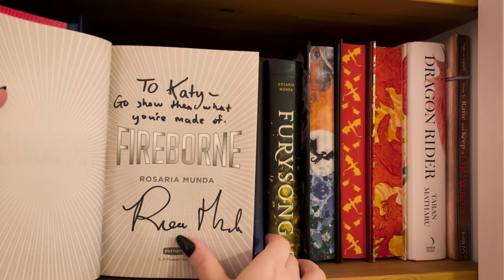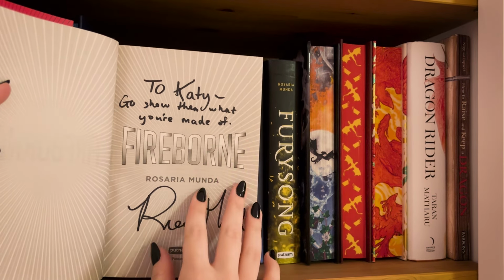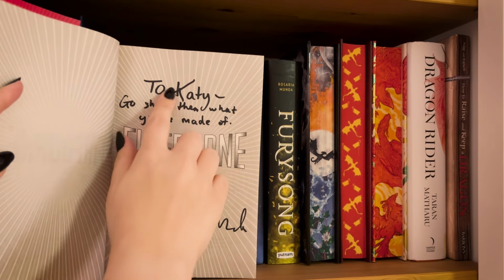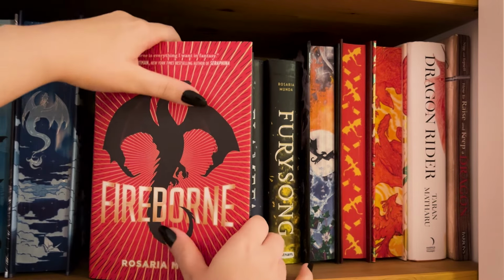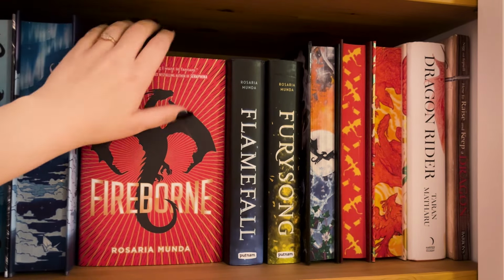And I really cherish having this in my collection, and I would love to see Fireborn get a proper, very fancy special edition. That is definitely the top of my bookish wish list, so fingers crossed that one day that happens.